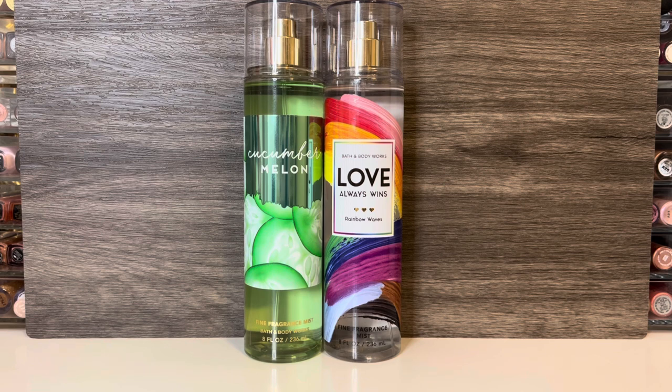These both have a melon scent with a fresh quality, but Rainbow Waves has a bit more sweetness, and the aquatic note makes it feel very different. I think I prefer Rainbow Waves, although that one isn't one of my favorites either.